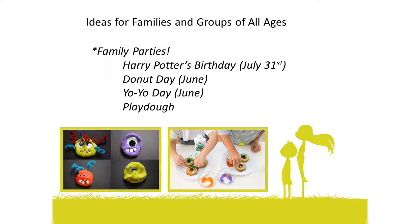If you're struggling with what to call some of these programs, when in doubt, call it a party. If you're looking for things to celebrate, know that Harry Potter's birthday is at the end of July, and there are lots of great resources online to create a party that fits your library's particular needs. And chances are you might even have a Harry Potter fanatic on your staff, or maybe it's you, that would be willing to lend some enthusiasm to such an event.